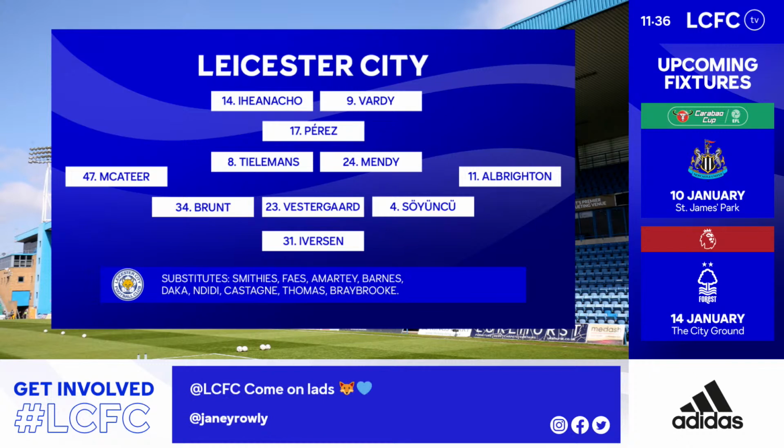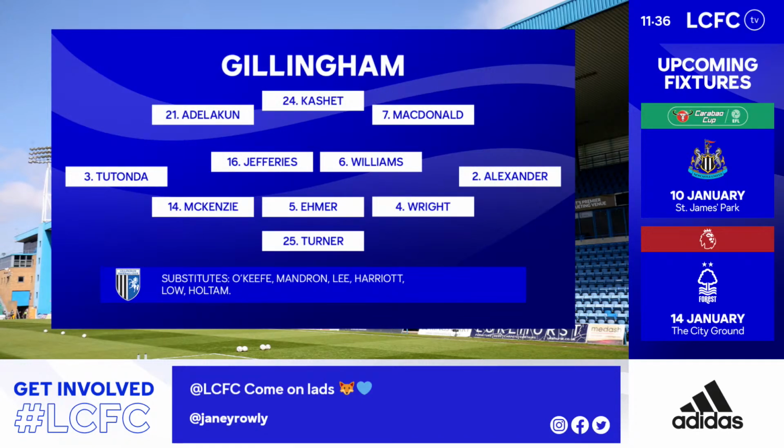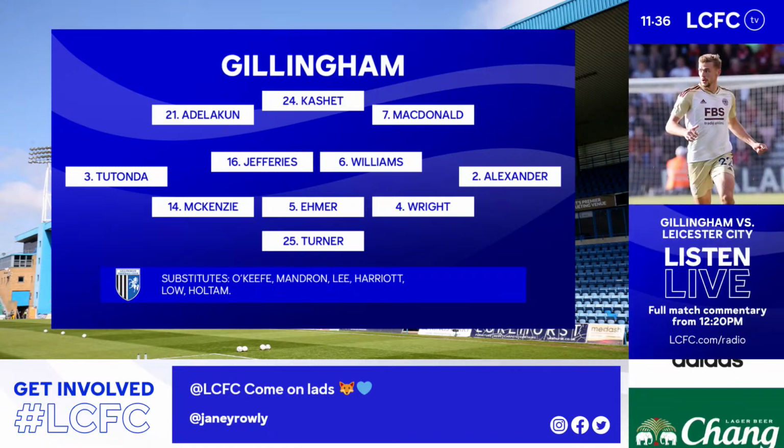Gillingham having a torrid season at the moment, struggling right at the bottom of the EFL. They're in bottom place in League 2 at the moment. They've only scored 7 league goals this season. They don't have many bodies to their name, they've got many injuries. They've made 3 changes to the side that lost at Stevenage on Monday. Loan goalkeeper Glenn Morris, whose loan has ended, is replaced by Jake Turner. Che Alexander in for Stuart O'Keefe. And Hakeem Adelakun in for Mikael Mandron, their central striker.